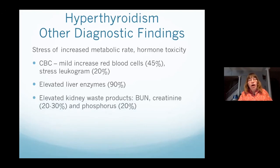You will often see elevated kidney waste products. Now, the kidney function in cats with hyperthyroidism is a matter of extra concern. Because hyperthyroidism speeds up the metabolism, kidney function can look better than it actually is. So some of these cats won't have elevated waste products. And when they are treated with the conventional medication, which slows down their thyroid function, then they develop kidney or show signs of kidney disease.